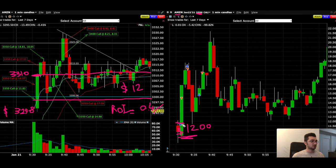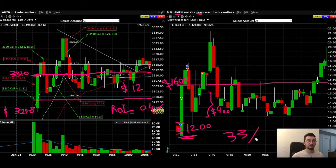If you hold the trade until the end of this candle, which is here, you will sell the contract at $16, which is basically $1,600. So you could make $400 on a $1,200 investment. That is 33% return on investment, while here it was 0.4%. That is the power of options. So if you wanted to make this $400, you had to buy like 40 shares of Amazon, and you had to pay $130,000 to make $400 on this move. So that is what I wanted to explain.